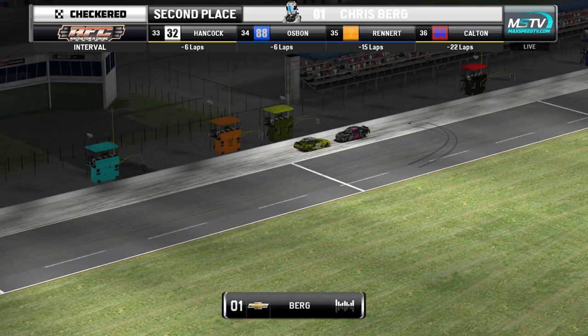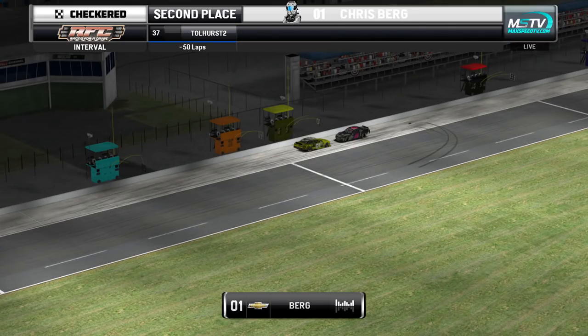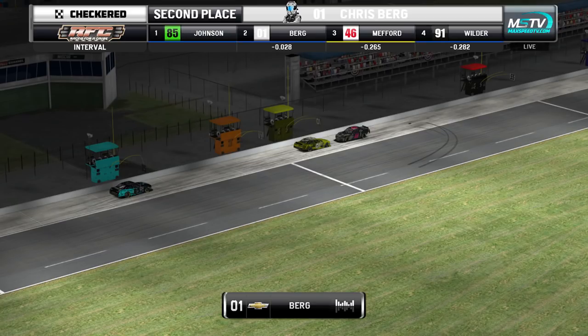Man, I can't be mad about that finish, though. Peyton laid back just perfectly. I blocked him the first time down the back stretch, and he had a good enough run down the front. I wasn't going to throw another block and wreck both of us. I wanted a clean finish, but it was actually pretty eventful for me.